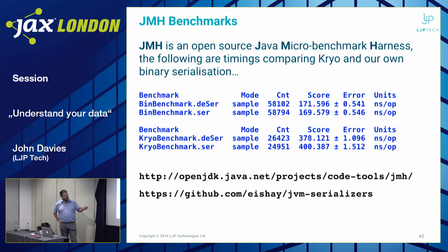But it gives you all of this data. So using the binary benchmark, we're getting on this sort of an average of 171. This is deserialization and serialization, 170 nanoseconds. Whereas the Cryo benchmark for the same thing, we're up at the sort of high 300 to 400 nanoseconds. And again, the more complex this is, the better the gain we get over these technologies.